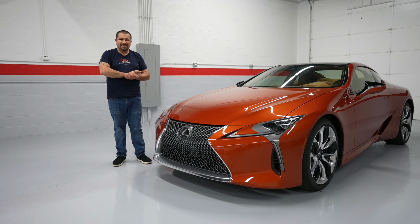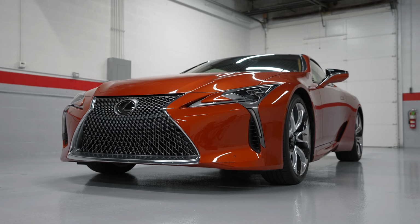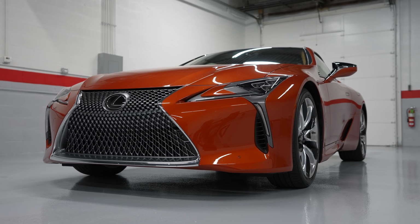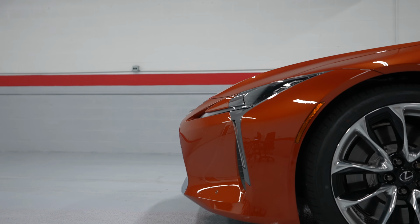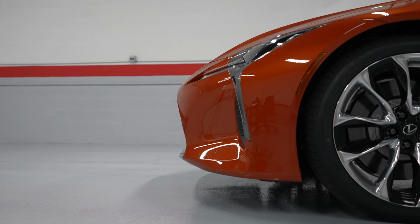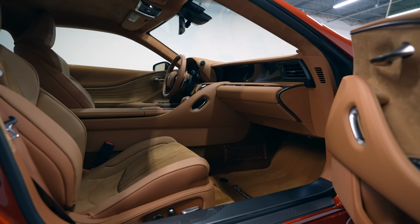So what is the final verdict on the LC500? Folks, if you watch this video this long, it's not a secret. I love this thing. It is very rare that cars do two things that are complete opposite of each other very well. And that's what this Lexus LC500 does. It's almost like it has two personalities. One of them is this track, loud V8 sports car, and it does that super well. But on the opposite side, it is this very comfortable, quiet, smooth cruiser GT car.